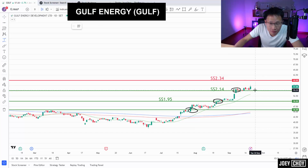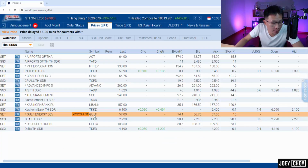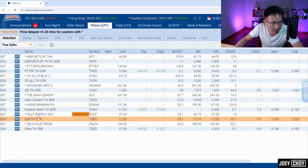Holding above this 55 Thai baht, right? But we can buy what we call the SDR, right over here, the next line down. Do you know that you can actually buy some of the top Thailand stocks in Singapore, just like any other normal Singapore stock, and you can do that using what we call Singapore Depository Receipts? In short, it's SDRs. How do you do that?